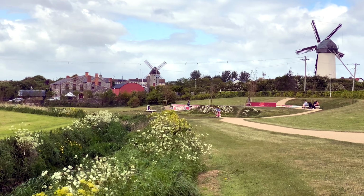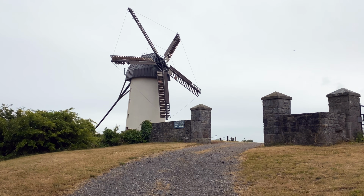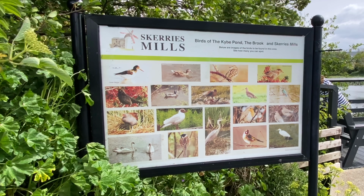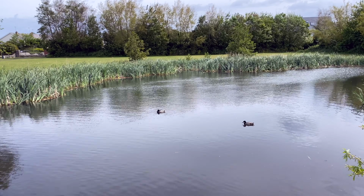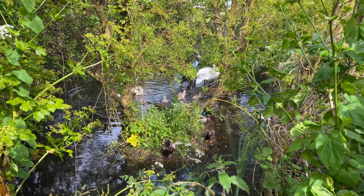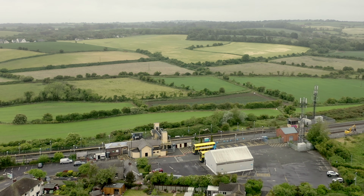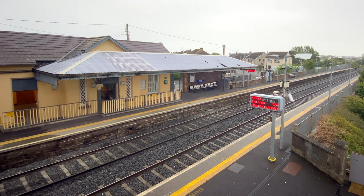The second windmill, which is called the Great Windmill, originally was built in the early 18th century. When it was first built, it had 4 sails, but following a 1844 fire, it was renovated into a 5-sail windmill. 5 sails were more efficient than 4 sails. Skerries has a railway station, which is located on the Dublin to Drogheda line, and it was opened in 1844.